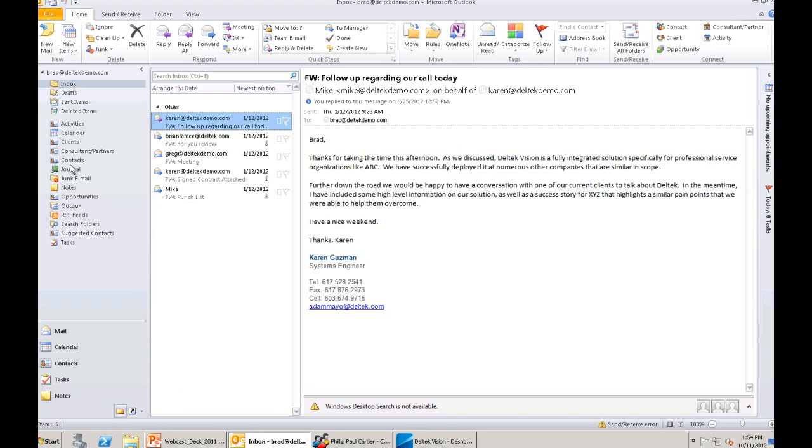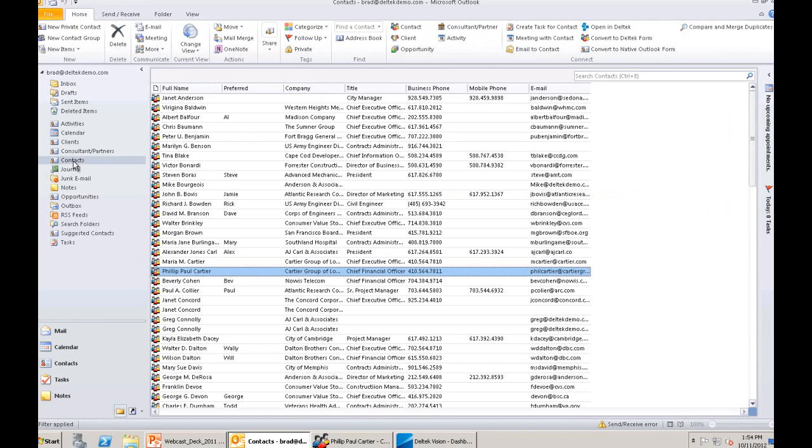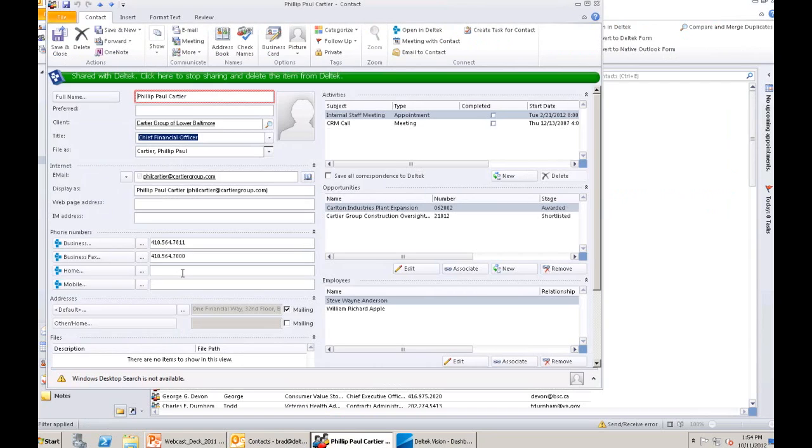For now, I'm going to navigate over to our contacts folder, and I'm going to open up the contact record for Paul Collier. Looking at Paul Collier's record, I can instantly tell that this particular record is shared between Outlook and Vision because of the green bar across the top. It says it's shared with Deltek. If it was a gray bar, that would mean it was just a personal contact or someone that you did not want to share with Vision.